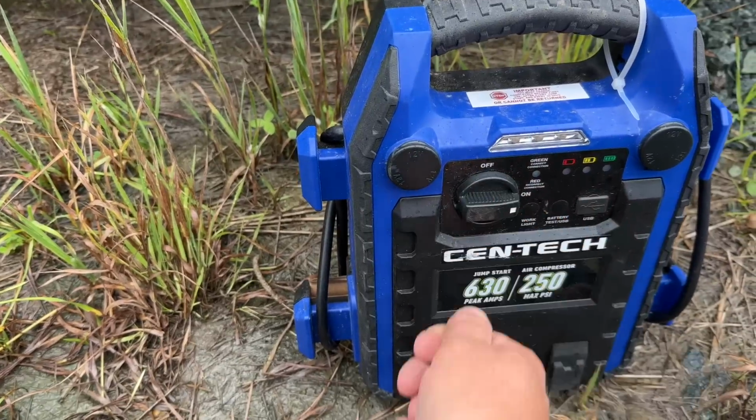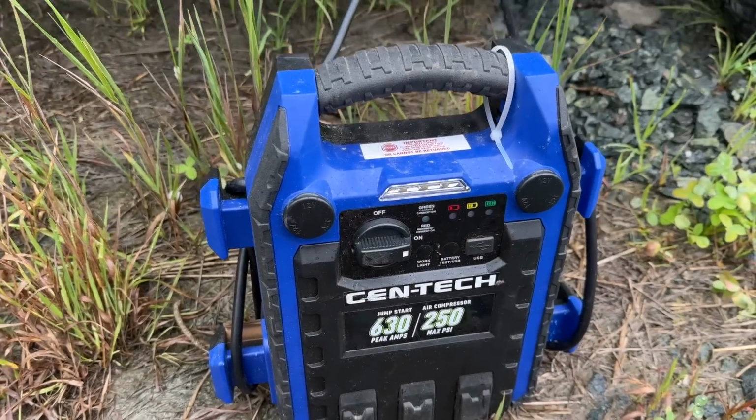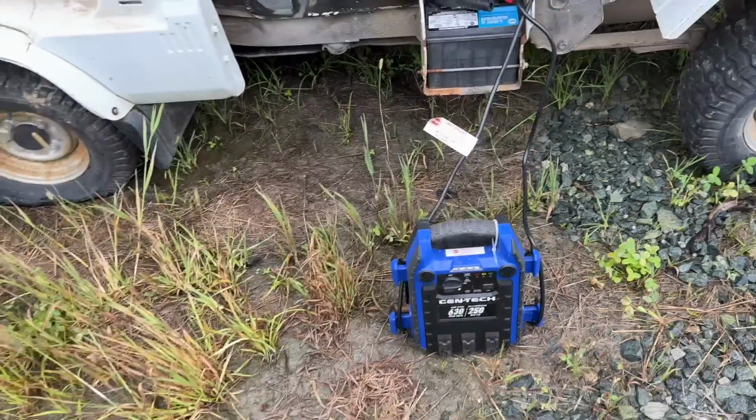All right, I took up the go-go juice box because I don't think the battery's powerful enough right now. Now, let's see if that will assist us in starting it. Let's crank it better. Come on. Oh, she wants to go. She wants to fire. Oh, so close. It stinks bad.